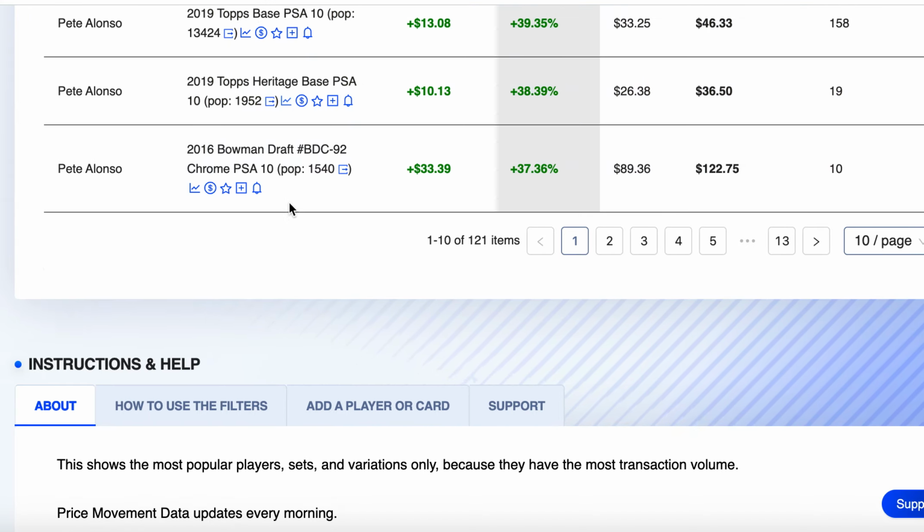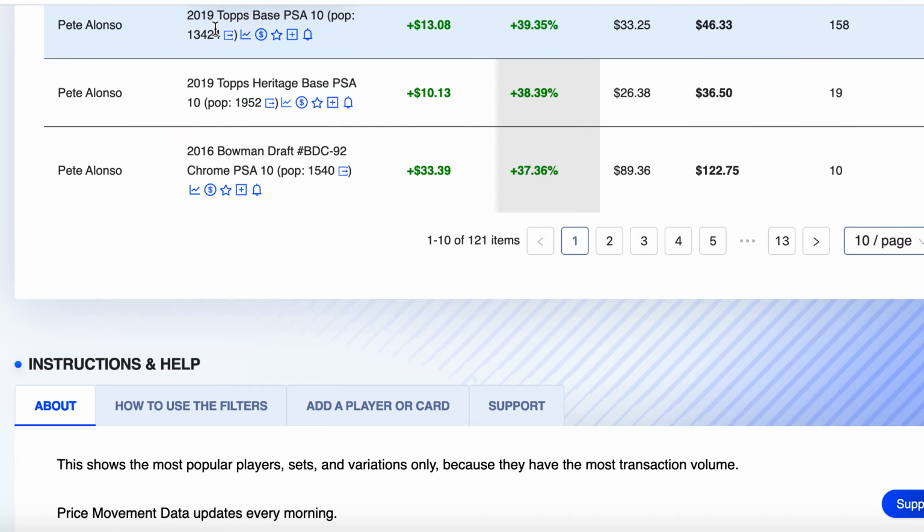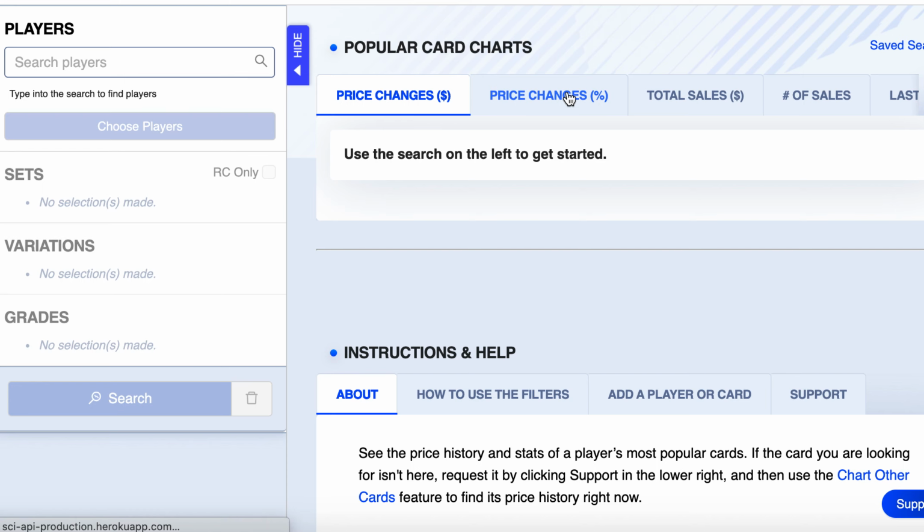Next on the list, Pete Alonso, also number 8 on the list. This is Pete Alonso Day. 2019 Topps base, pop count of 13,424, 158 sales on the week. Up about 39%. Let's pull up the chart.